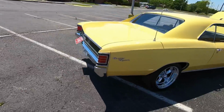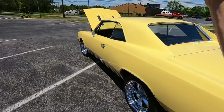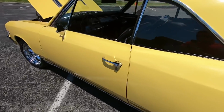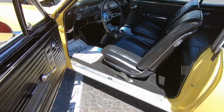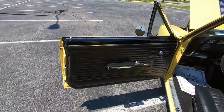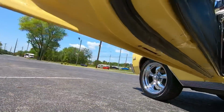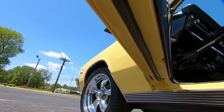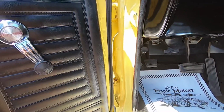Okay, let's go ahead and check the interior out, get her started up, and I'll get you some undercarriage shots right after this. As you open the door, you can tell the carpet's been replaced. The seats are in great shape. Door panels, same thing. Weather strip, good. Checking the bottom of the door. Solid. Jams.